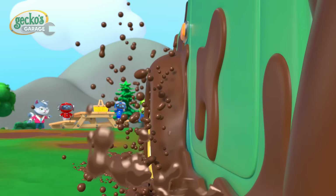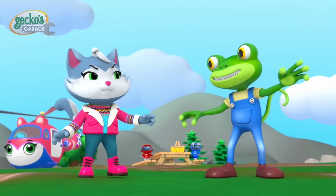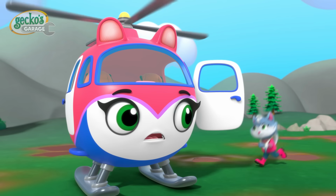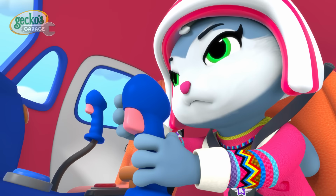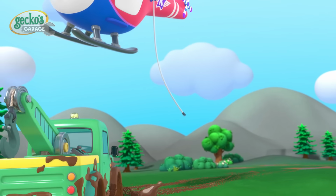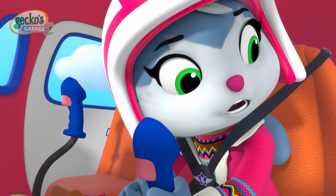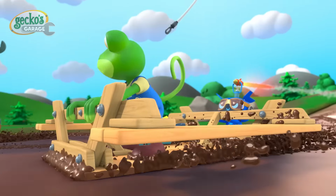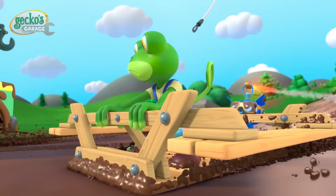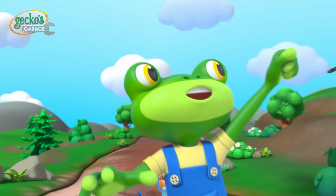Tilly! I'm coming! Tilly's skidding away! Vamos, Helena! Someone needs rescuing! It won't hook! Oh. Hang on, Tilly! Keep it steady, Blue! Umbrella! Aha!